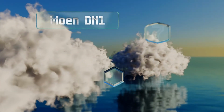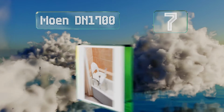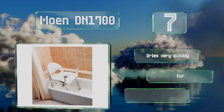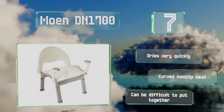At number 7, the Moen DN1700 feels more like a regular chair than most other models, and looks more like one as well. It has a convenient pocket on the side that can be used to hold soap, and is equipped with hand supports that help users get up. It dries very quickly and has a curved non-slip seat, but it can be difficult to put together.